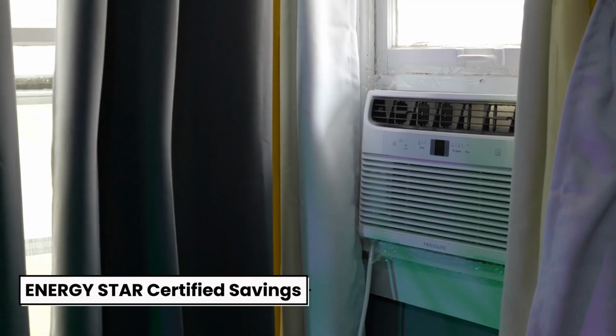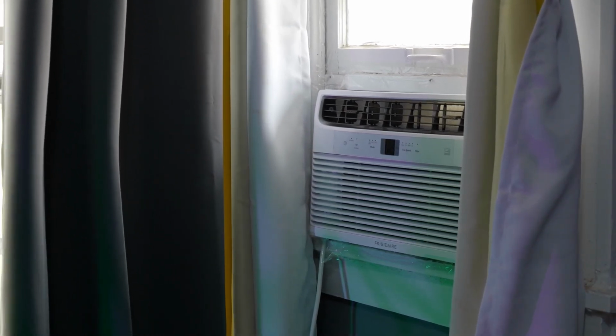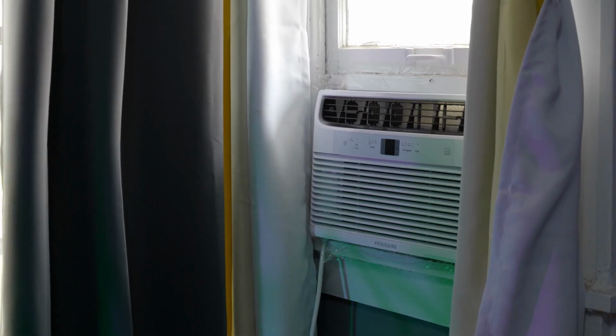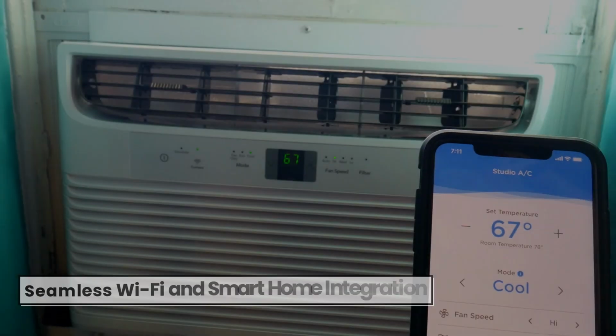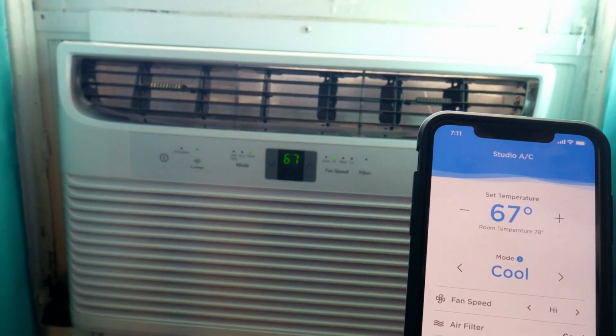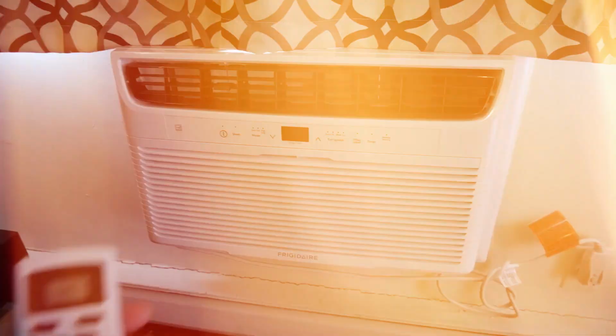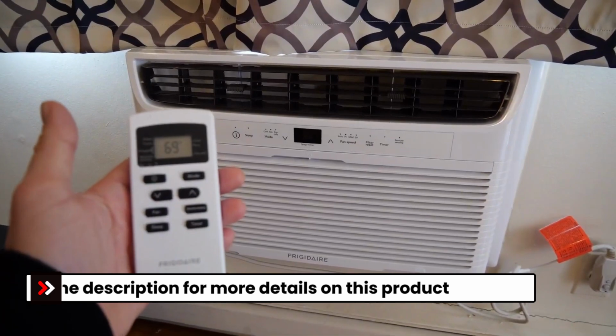Energy Star certified savings. Built with an integrated energy saver mode, these units maximize cooling output while minimizing electrical draw. Seamless Wi-Fi and smart home integration. With built-in Wi-Fi, users can fully manage the appliance using the Frigidaire smartphone app. Check the description for more details on this product.